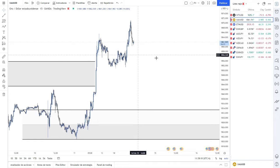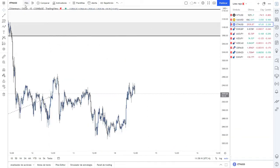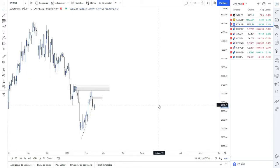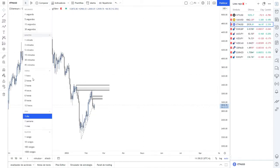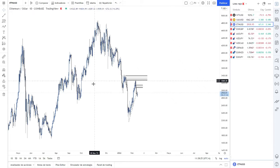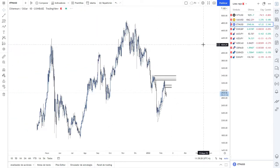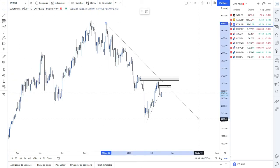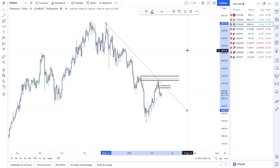Both crude oil and gold look exactly the same, as you can see. Now Ethereum, this is a chart. Well, this is actually a request from one of our members, so I hope you're watching this video. If you see the order flow, the trend on the daily time frame, how does this look to you? To me, this looks completely bearish. All right, completely bearish.